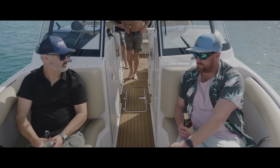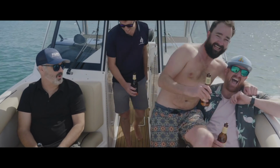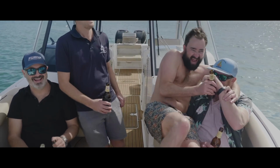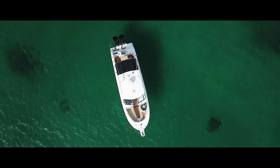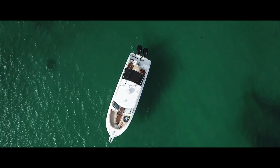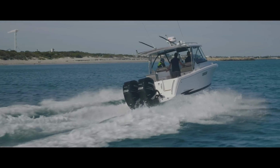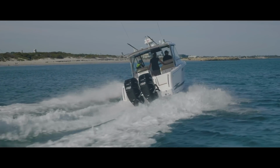The big thing is selling it to the wife as well. Having the toilet, having the shade facilities, having that stability and that protection. You've got to look at every one of those things if you're going to get a boat over the line with the wife. To me, this is one of the nicest finished boats, I think, in West Australia. It's a good all-rounder. Nobody's building a boat like this in Australia at all.